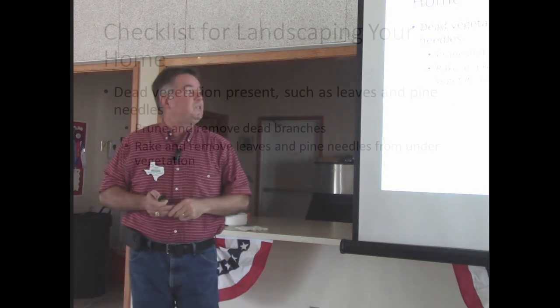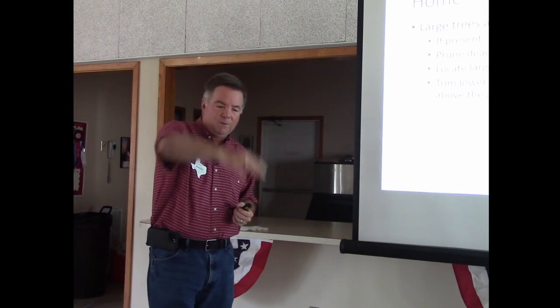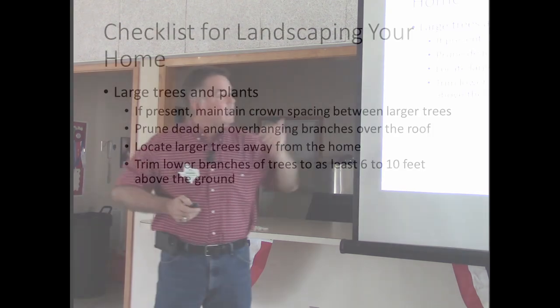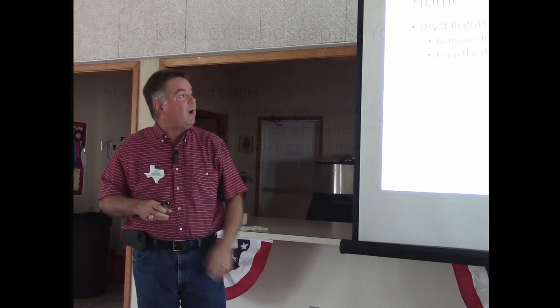So I'm going to remove dead vegetation, prune out dead limbs, and rake up and remove leaves and pine needles from underneath vegetation. I'm going to clear out some of the space around the crown of those trees, leaving them plenty of room to grow and to have room between my trees. Prune out low overhanging branches, especially near a roof. Get rid of it. Not only is it rubbing against your roof, creating some roof damage, but if that tree were to catch fire, wow, you've got a direct conduit to your house. I'm locating bigger trees away from my house, and I'm going to trim those lower branches at least 6 to 10 foot off the ground.